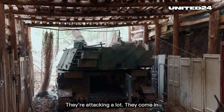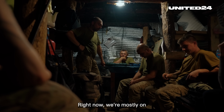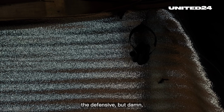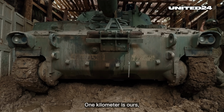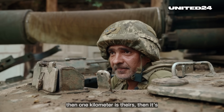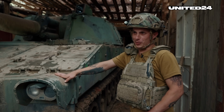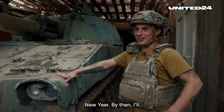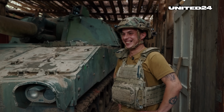They're attacking a lot. They come in small groups, but there are many of them, and there aren't that many of us. Right now, we're mostly on the defensive, but damn, we're trying. We're doing what we can. We fight, we fight, we fight. 1 kilometer is ours, then 1 kilometer is theirs, then it's ours again, then it's theirs again, and like that, bit by bit. I think it will all end by New Year. By then, I'll already be by the sea, in Odessa, on vacation.